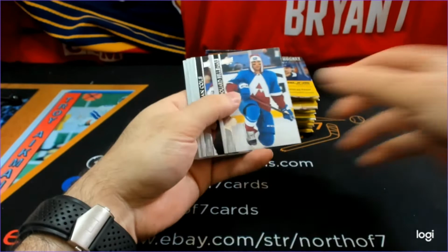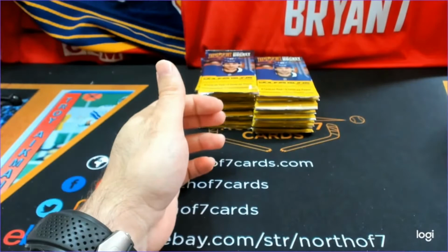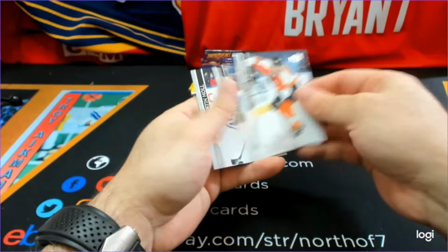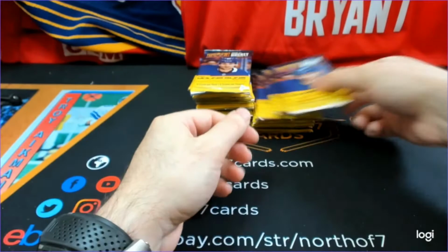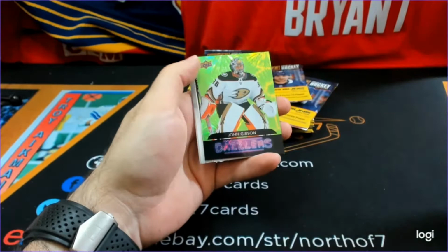We have from the Maple Leafs, Alexander Barabanov. Each retail box has on average around 6 Young Guns, so that was numero uno. Here we got an insert of Peyton Krebs, a portrait rookie. An Olli Juolevi blue marquee. Looks like we got a Drew Doughty canvas and a John Gibson dazzler.